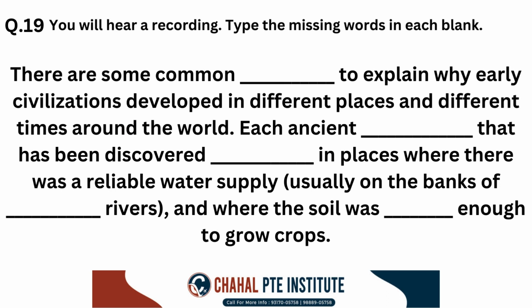There are some common reasons to explain why early civilizations developed in different places and different times around the world. Each ancient civilization that has been discovered developed in places where there was a reliable water supply, usually on the banks of major rivers, and where the soil was fertile enough to grow crops.